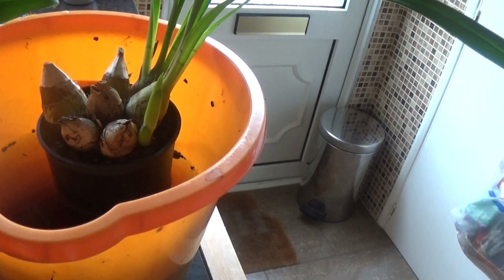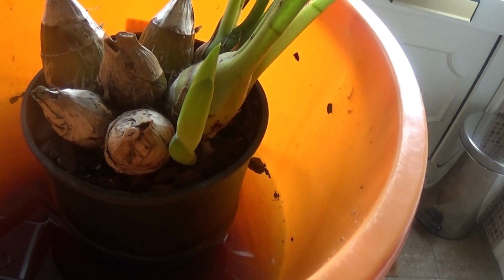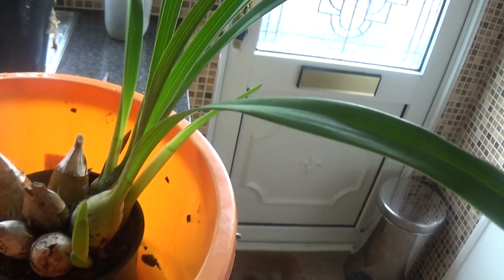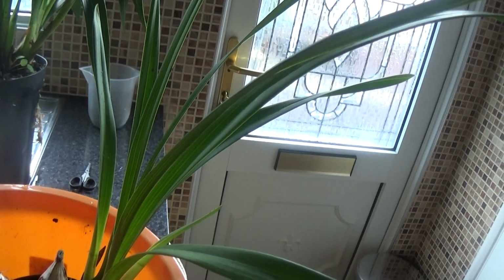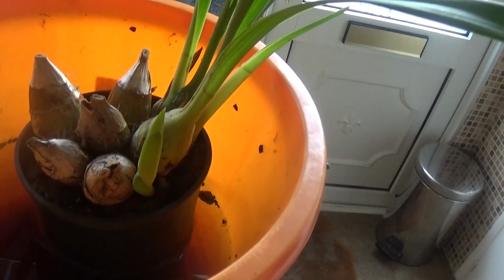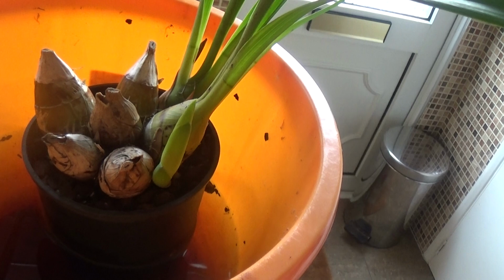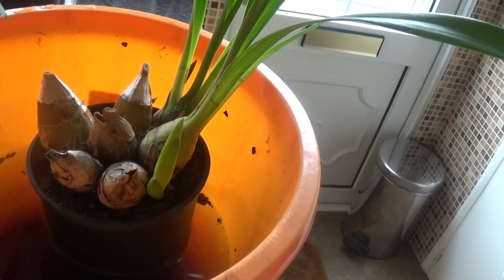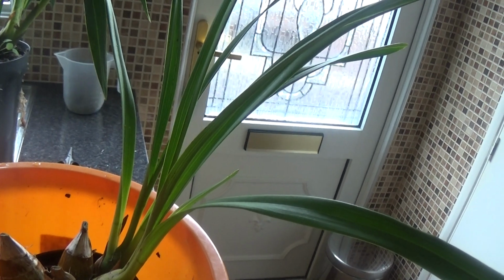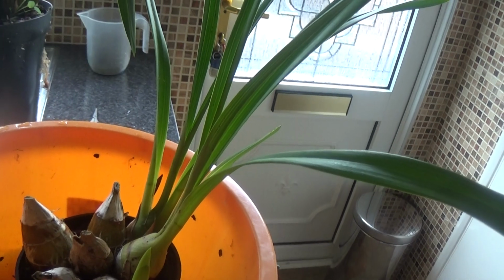Here's another little cymbidium I'm soaking, and this is coming up with a nice new growth there. And I think this is one of those intermediate sized ones. Very nice, got some lovely leaves on it. No marks on the leaves neither. But I think I've got about 6 or 7 of these cymbidiums to do, but I'll just get the others watered and I won't show you them on video, unless there's something worth showing, of course.